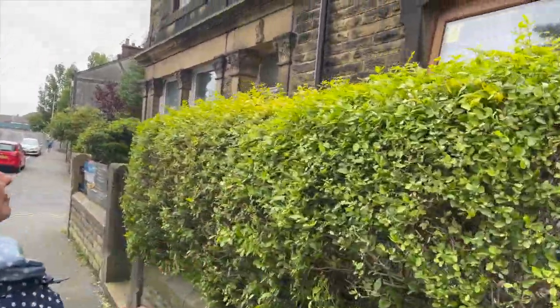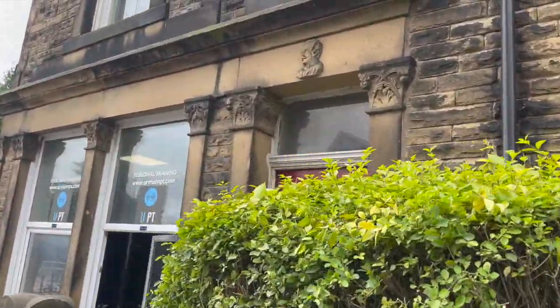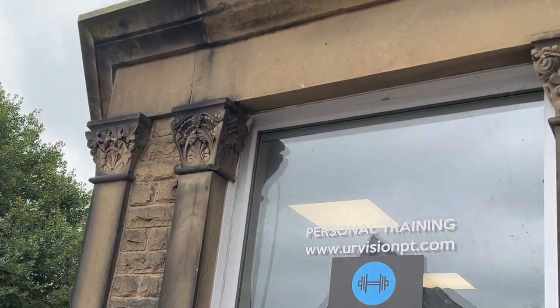Eventually he moved to London, but he was responsible for all of these. And the stonework on them is really beautiful.